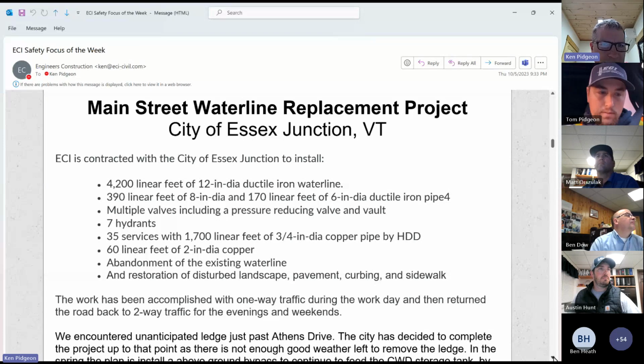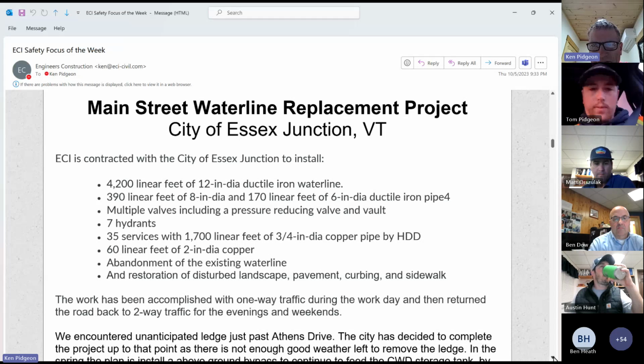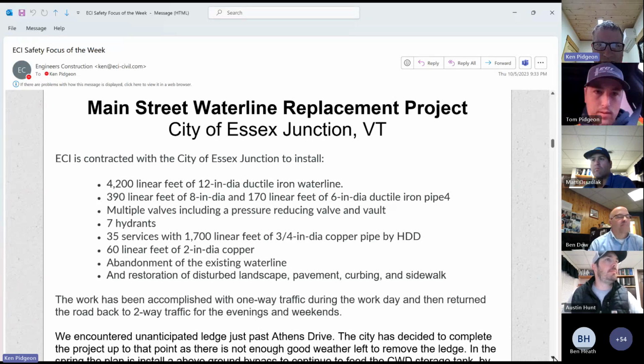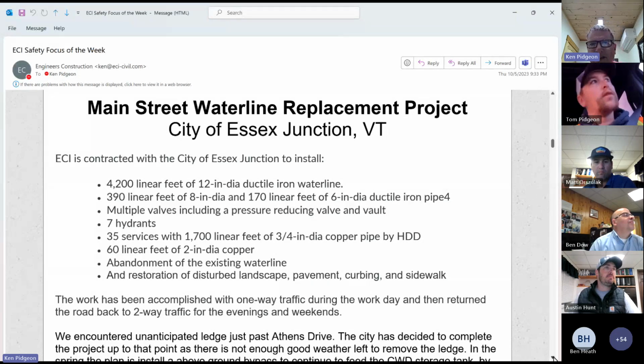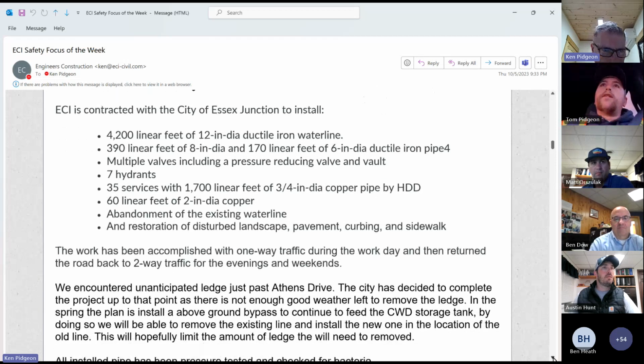So ECI is contracted with the city of Essex Junction to install 4,200 linear feet of 12-inch diameter ductile iron water line and 390 linear feet of 8-inch and 170 of 6-inch ductile iron pipe. There's multiple valves, including a pressure reducing valve and vault. You've got 7 hydrants, 35 services with over 1,700 linear feet of 3/4 inch copper by HDD drilling and a 2-inch copper. And then there's the abandonment of the existing line and restoration of disturbed landscape, paving, curbing, and sidewalks. So quite a bit of work there.